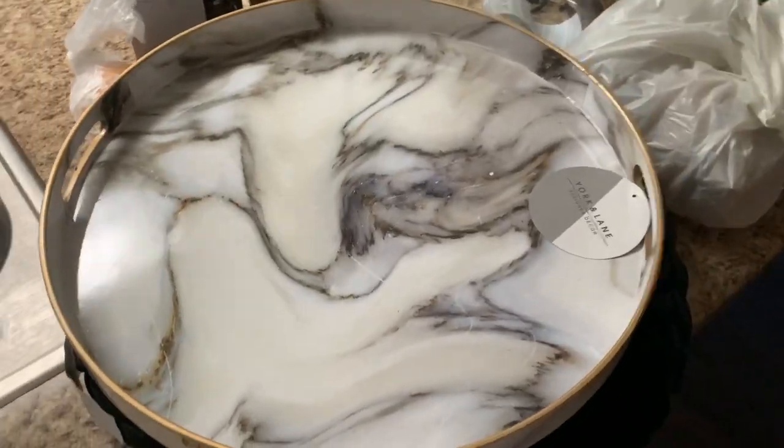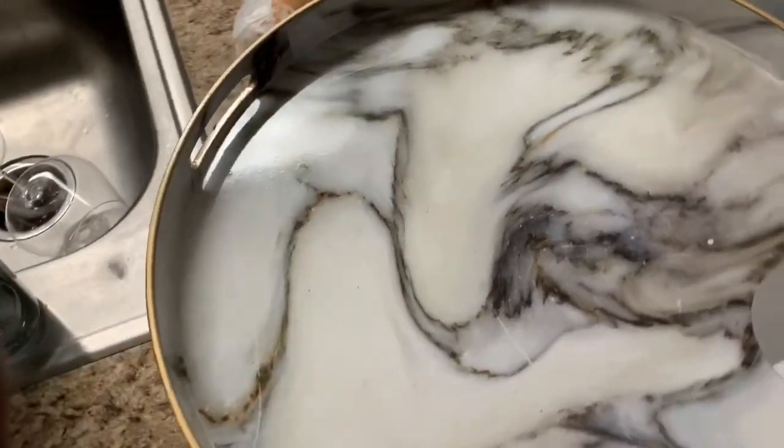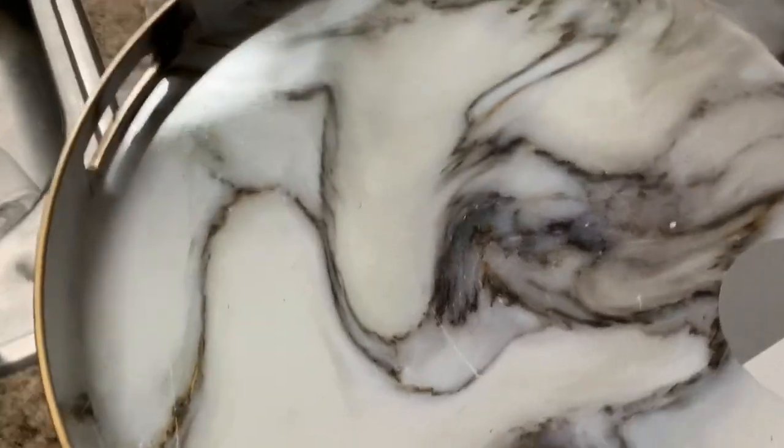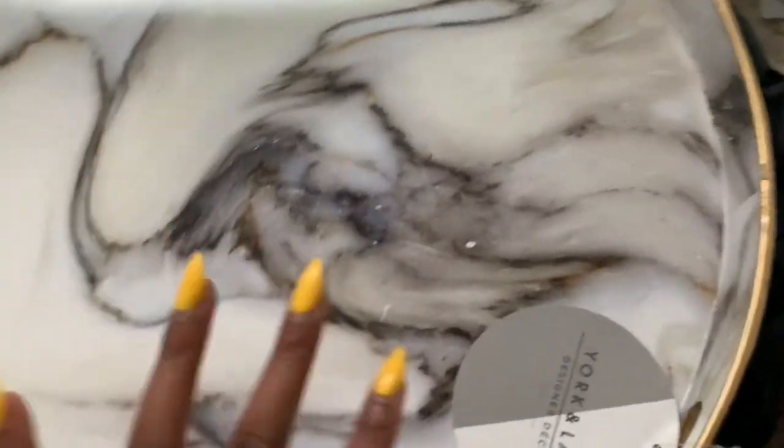All right, so it's super late on, what is today, the 23rd? I don't know, it's the 23rd. I want to do a quick little haul for my balcony or for whatever. At this rate, I'm so tired, you guys, it's ridiculous. So let's not make this any longer than it needs to be.